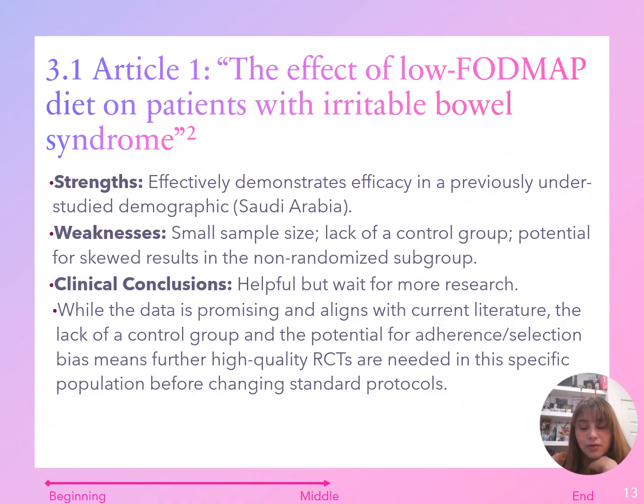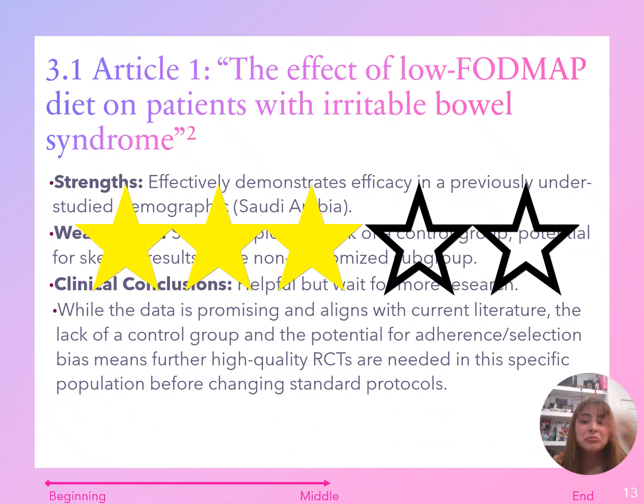So some key strengths from this article is it effectively demonstrates the efficacy of the low FODMAP diet on this small cohort from Saudi Arabia. Some weaknesses, of course, are the very small sample size, no control group, and the potential for skewed results because of how they selected the people for the questionnaire data. And some clinical conclusions that I can make from this is it's helpful, but wait for more research because, of course, the generalizability is very low. But it does align with more high quality randomized controlled trials that have been conducted previously. So I would give this article 3 out of 5 stars.